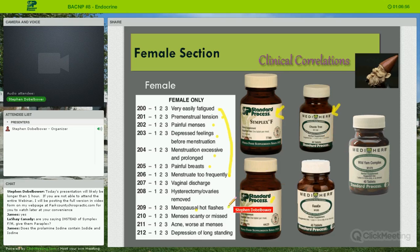For the more menopausal patient, I'm looking at wild yam complex. This is going to help with the hot flashes and the associated changes that come with menopause. A new product that's just recently come out is Femco. And Femco is a fantastic product not only for menstruating women, but also for menopausal women, in that it really helps support not only the pituitary, but the adrenals and the ovaries, and it really brings a level of vitality to female hormonal issues.